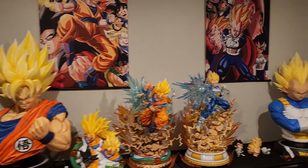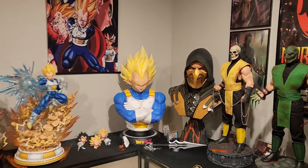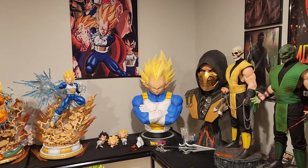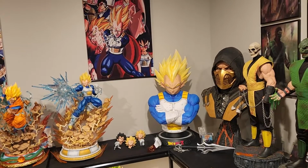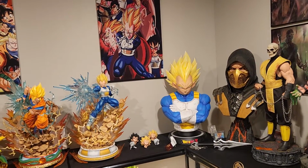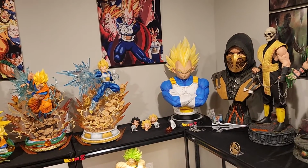Number 4, I'm going to put it as the Vegeta bust. The only reason the Vegeta bust isn't higher is because it just feels like a small piece. It's not a big piece. I was shocked at how small it was when I opened it up yesterday. I was like, picking it up, I'm like, man, this is tiny.